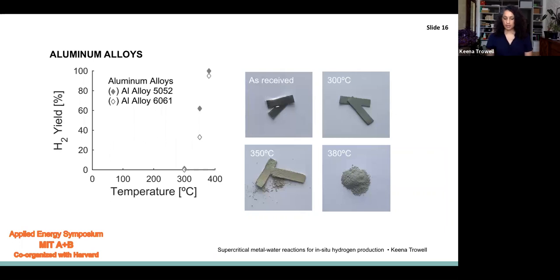We started with the aluminum alloy. We used two common alloys, 5052 and 6061. We observed that the hydrogen yield increased with temperature in each case. In both cases, we got full yield in the supercritical regime, and we got no reaction at 300 degrees or less. And at 350 degrees, the 6061 produced about 30% of the expected yield, whereas the 5052 produced almost twice that.